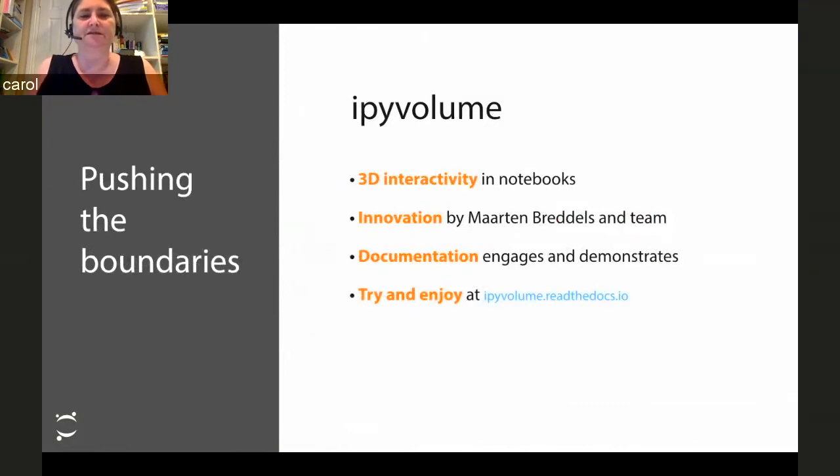Some folks, particularly in the IPyVolume project, are really pushing the boundaries on using these widgets within their own documentation. The documentation itself allows you to manipulate the different aspects of the IPyVolume 3D visualization library. I do encourage you to take a look at it because it really gives an idea of what's possible, and what's starting to be possible, with interactive documentation for projects as well as just the notebook documents themselves.